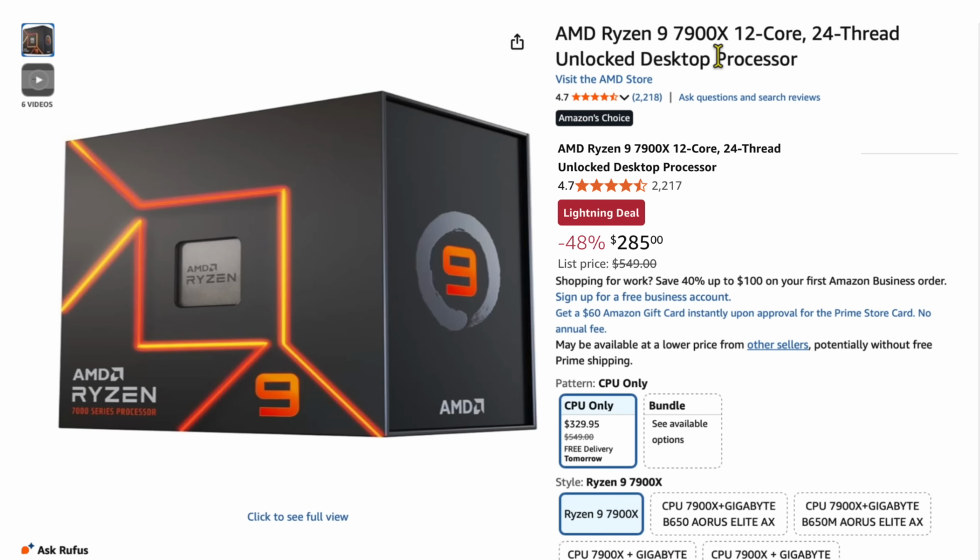The next one over here is the Ryzen 9 7900X. This is more of a beast here. This is usually around $500. It's only $285 right now. So this is roughly 48% off, almost 50% off. So it's a Ryzen 9. If you're going to be building a massive system here, you want a fast gaming system, this is the CPU you want, and pick it up right now for $285.